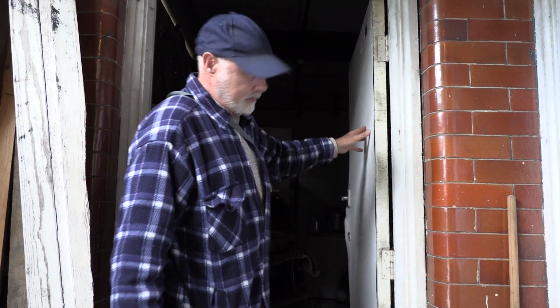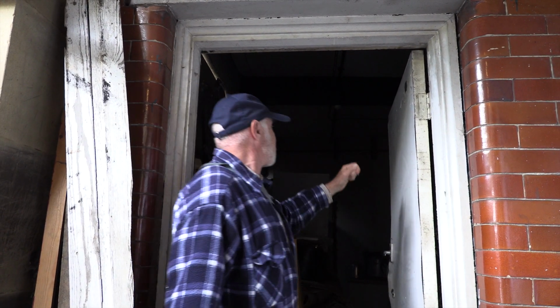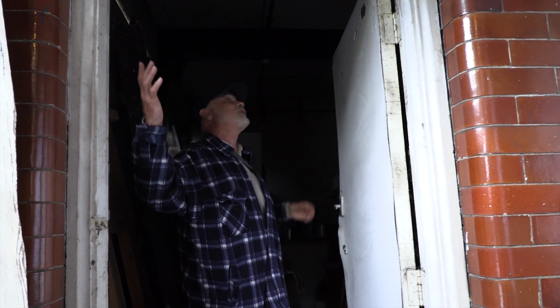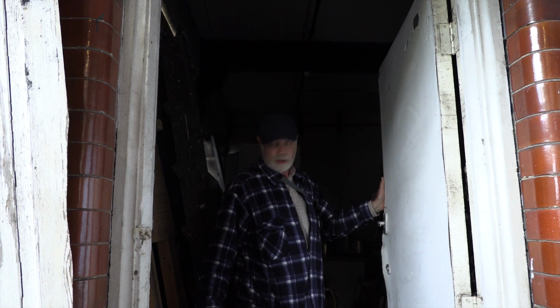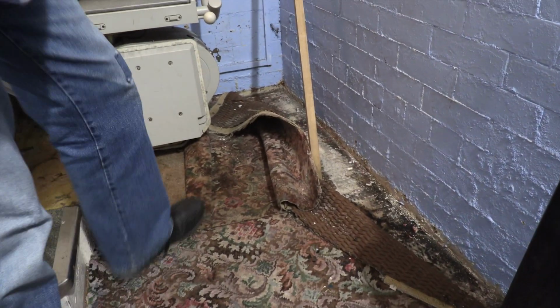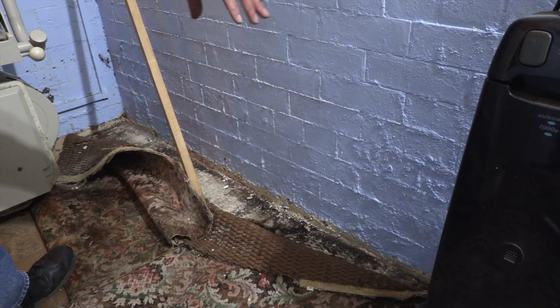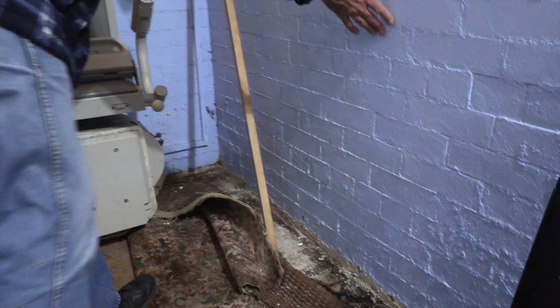This room can be converted into a large studio. What we've got now is no power in, so we would need some sort of lighting and a bank of sockets. Another issue we have here is a lot of damp. This is the lobby now, the entrance to this fabulous club building. A lot of damp down there, so that needs some sort of damp proofing.